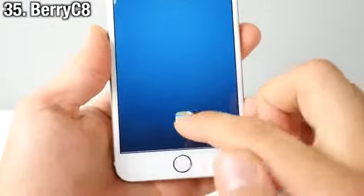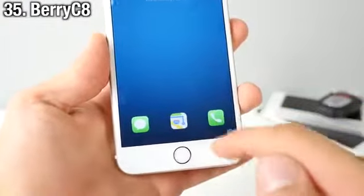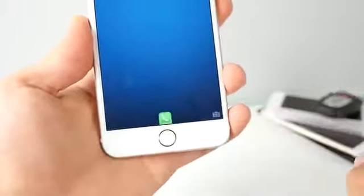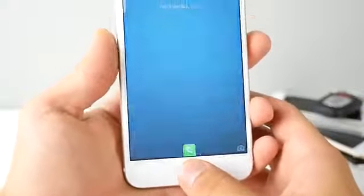Now here's Berry C8. It's inspired by the Android lock screen. Add shortcuts to your lock screen, which you can easily drag down, and it'll activate this really cool interface, and then boom, you'll be inside of that application after, of course, entering your passcode.